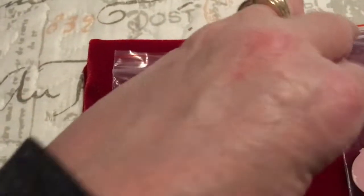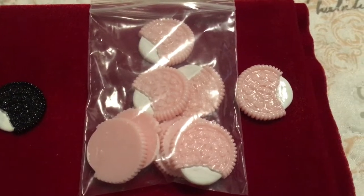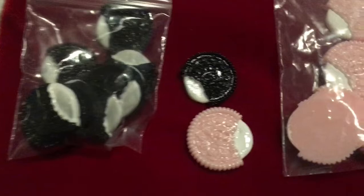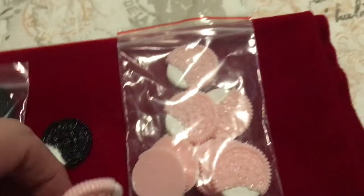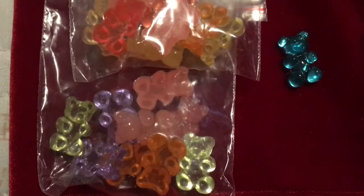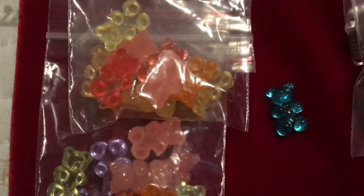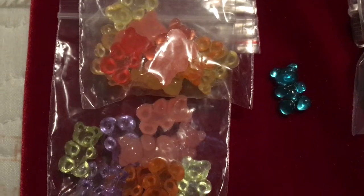So I got that, and then I got the pink ones, same thing. The pink ones are a little bit bigger than the chocolate ones. And then I got a little bit more Gummy Bears, but there was only 10 in this package. I think it was pretty cheap. I just wanted to see the quality. But again, I purchased these.